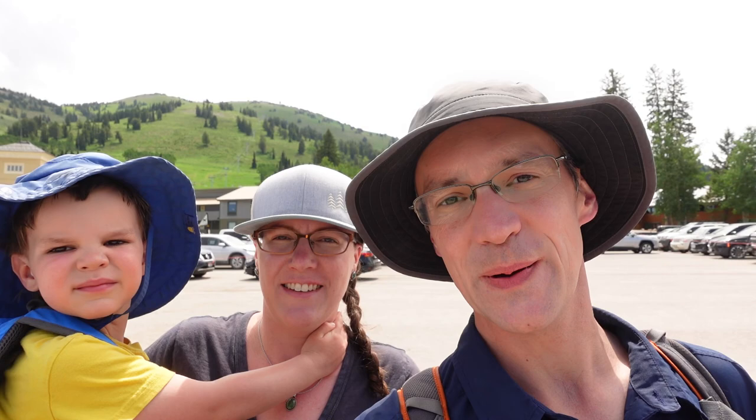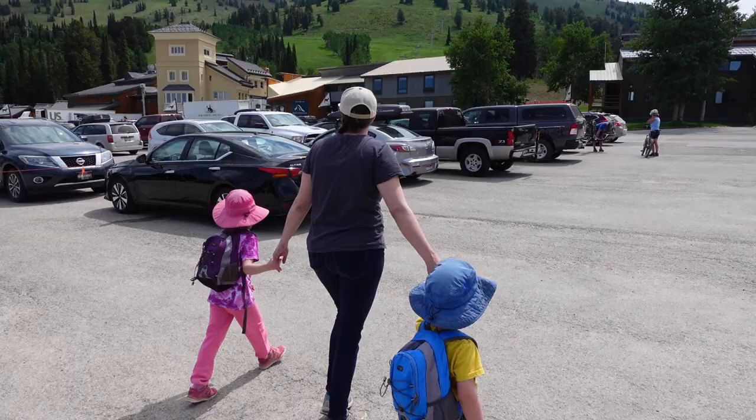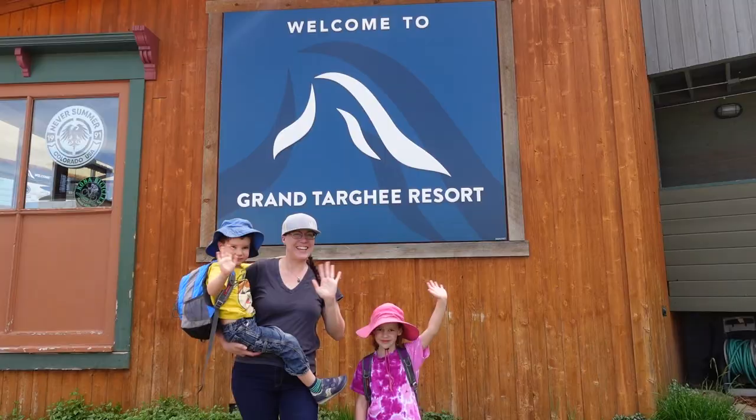So we made it to the parking lot. The chairlift's behind us. I think it goes up 2,000 feet. And we still have to go buy tickets. So that is where we're headed next. Let's go. I've got to admit, I feel a little bit out of place just walking up here without a mountain bike. We might be some of the only people actually going up the scenic ride without a mountain bike, but hey.